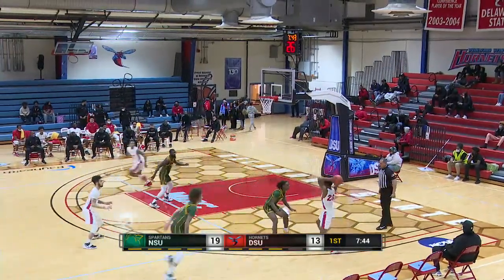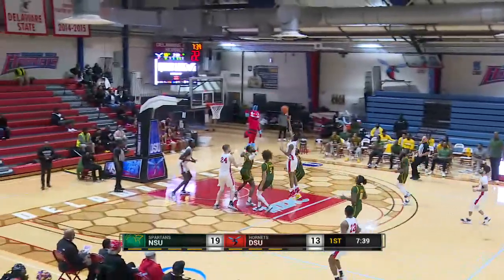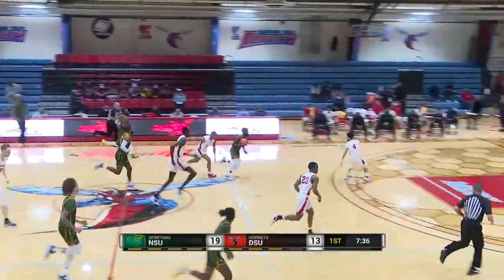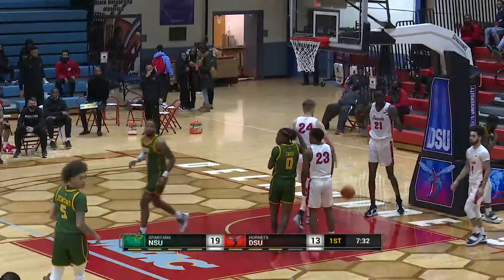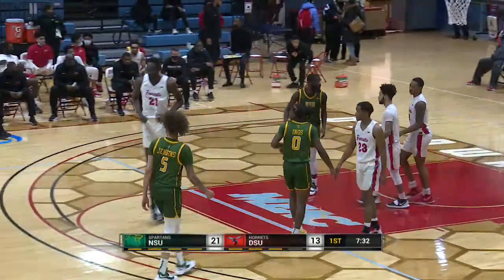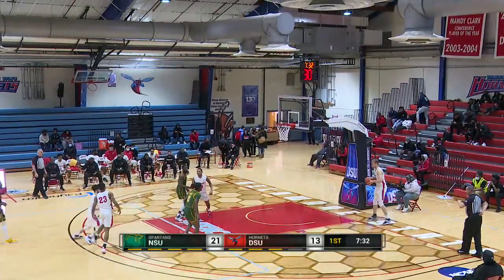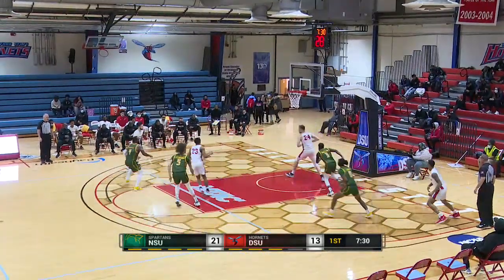7:45 remaining in the first half here at Memorial Hall. Gary Lang, Coach John Hill, Charles Robinson with you as Delaware State works down. Layup comes up short for Martez Robinson. Didn't get enough off the finger roll. And then down at the other end, it's Jalen Hawkins puts it up and in. I tell you, the Spartans using their full court pressure to force Del State into quick offensive shots, and they're missing and getting out in transition for layups.